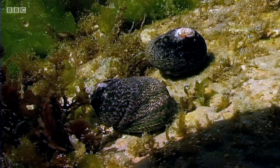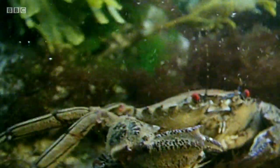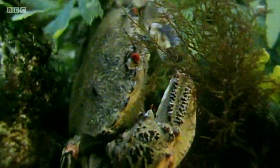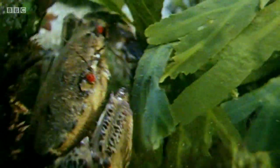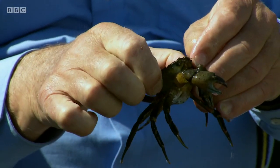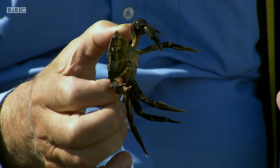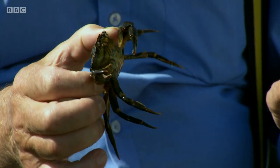Most active animals choose to abandon the highest rock pools. But one of our rock pool favourites has evolved a unique biology that has allowed it to survive further up the shore. Crabs are arthropods, which means they have jointed legs, as well as this hard exoskeleton which encloses their body. It allows them to tolerate conditions that other animals might find difficult.